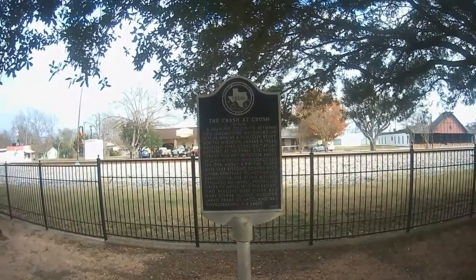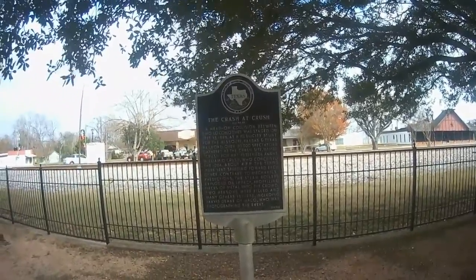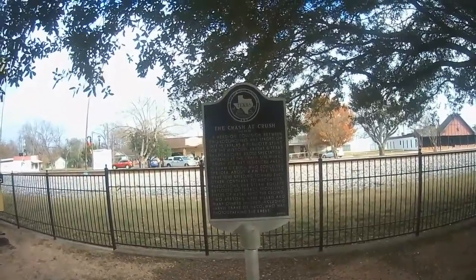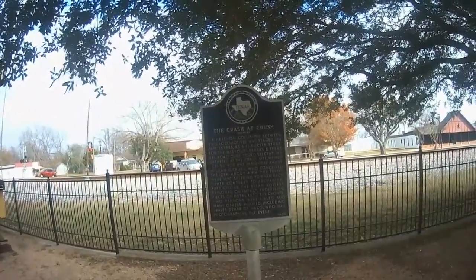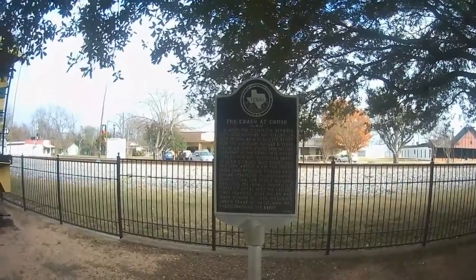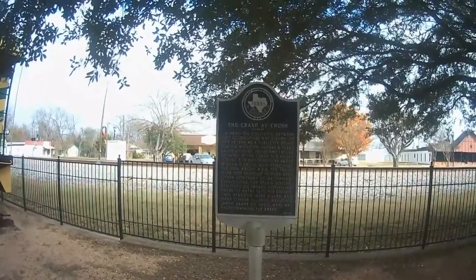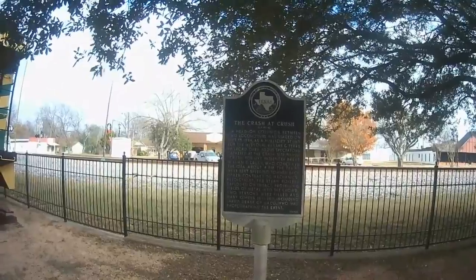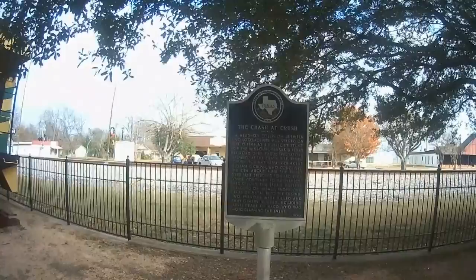So, today, descendants of the original settlers continue to farm the land in the area and run businesses. West is still a pretty decent town to visit. It's not as big as it used to be, but it's still a pretty neat town. Some of the older folks still speak Czech, and you can still see the strong Czech influence in town. It really is a neat little town. It's right on Highway 35 as you're heading south.